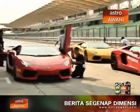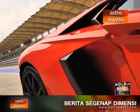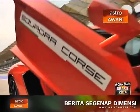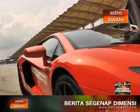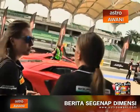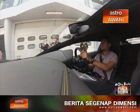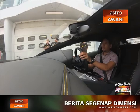The Esperienza Aventador is a unique event by Lamborghini that gives owners an opportunity to get to know their cars better without thrashing their own cars. Cue the Squadra Corsa, or Racing Squad. You were lucky to bag a drive. Okay guys, for this round, I'm gonna tell you what gears you should be in for what corner, just for the first time around.